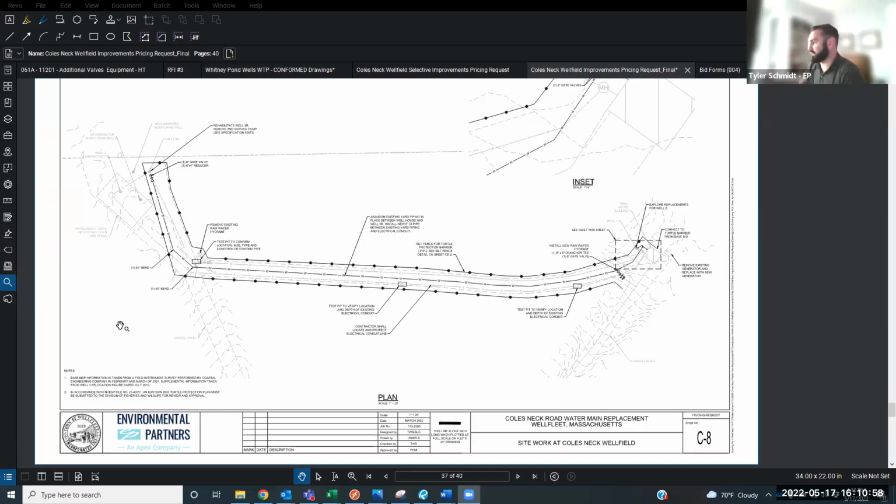Yes. Okay. So this area right over here where my cursor is the existing pump house. And so anything off on this side is part of the water main construction project, which is not shown in this plan. Well 3R is over here on this end. It's down this gravel access road from the pump house to well 3R. Well 2 is right next to the pump house, and well 1 is actually inside the pump house. So those are the three wells that exist at the Coles Neck well field right now.